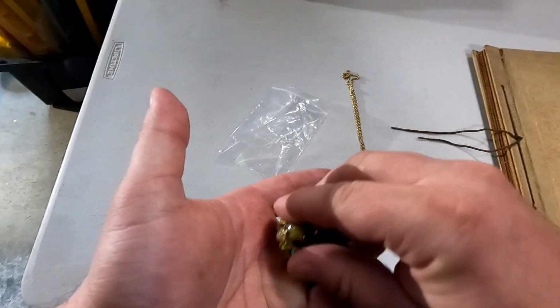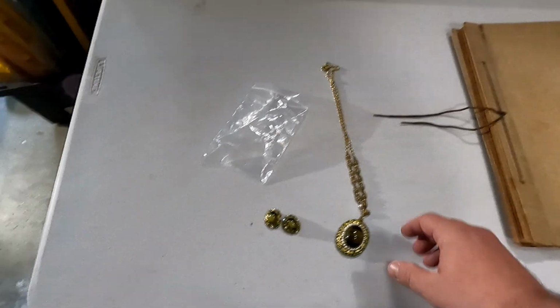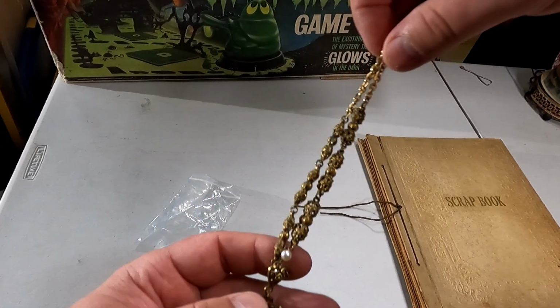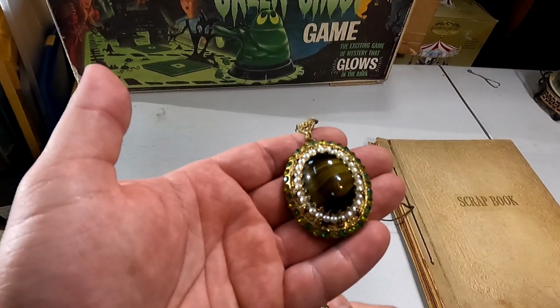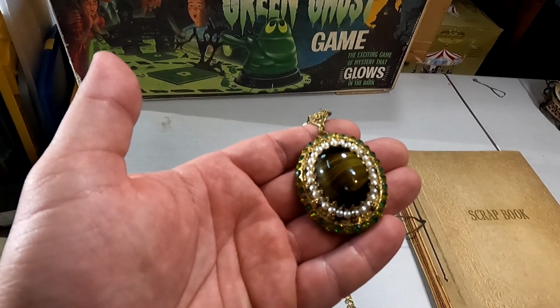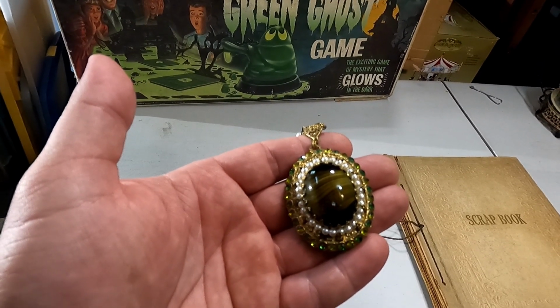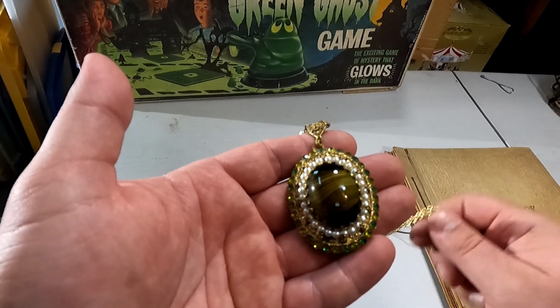Beautiful. But like I said, we got 2 truckloads for just 60 bucks. So this is way more than pays for everything. The scrapbook sold for 40 something. So we already got most of our money back just from the scrapbook. So most of this would be profit.